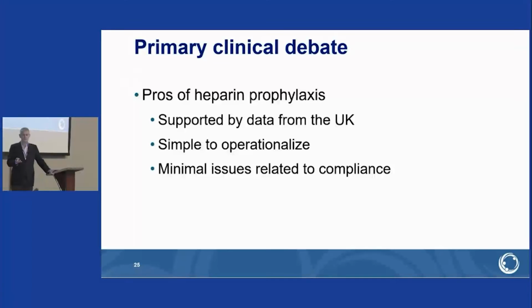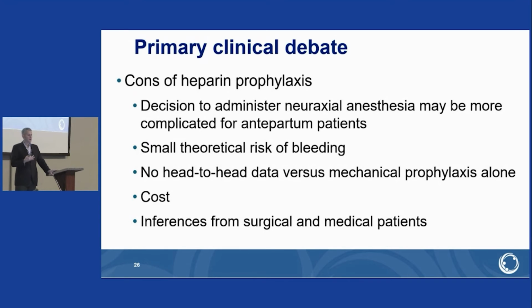Pros of heparin prophylaxis, I think it's supported by data from the UK. It's very easy to operationalize. You just give the patient the shot, and then you don't have to worry about whether they're using it correctly. And there are minimal issues related to compliance. Con heparin prophylaxis, getting a patient anesthesia, epidural or spinal anesthesia may be more complicated for antepartum patients if they've received heparin. There's a small theoretical risk of bleeding, and there's no head-to-head data versus mechanical prophylaxis alone. Some critics have also cited cost as a concern. And then there's also the issue that in terms of efficacy, we're extrapolating data from surgical and medical patients.